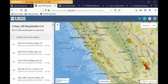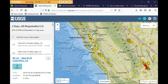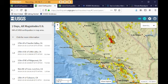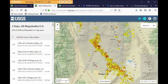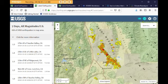And the week before last, there were a whole bunch here south of San Francisco. And they're getting bigger. Morgan Hill, and so on. And so here it is in the event area. In the event area in the last week, let's get that in view. There have been 626, so we can see that has not stopped.